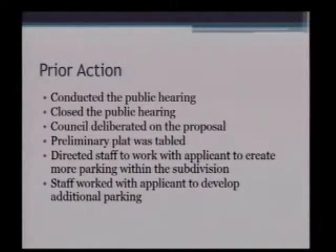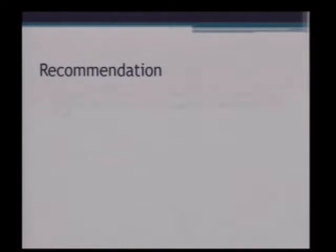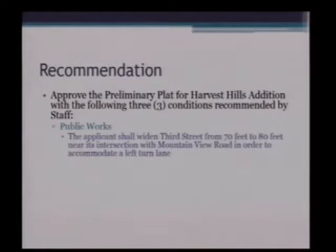Staff ended up meeting with the applicant and working with them to develop an on-street parking proposal. The applicant's proposal before you tonight includes 9 on-street parking spaces on the north side of 3rd Street for your consideration. And with that, staff recommends the council approve the preliminary plat for Harvest Hills Addition with the following 3 conditions recommended by staff. These are all coming from the Public Works Department.